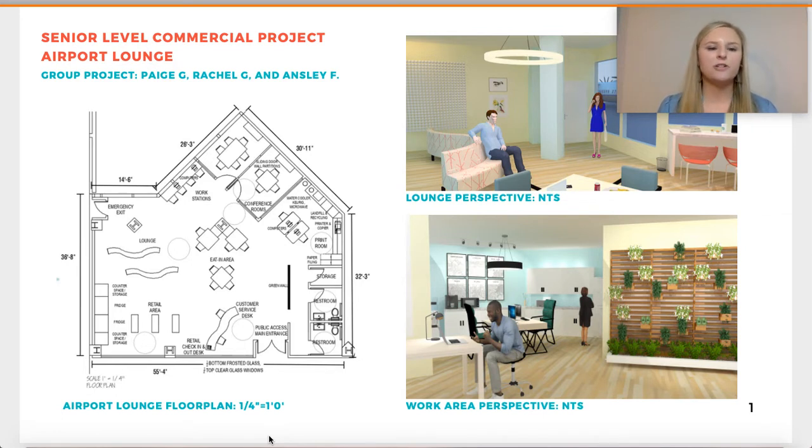I created this project with Rachel Gibbons and Ansley Fries, and we were tasked with designing an airport lounge for business men and women who were traveling through this airport. This airport lounge is private just for these travelers, so we needed a space for them to conduct work, conduct meetings in these conference rooms, and to print out any information they may need, hence the print room. We also have a lounge, a retail area, customer service area, and an eat-in area accessible to these travelers.